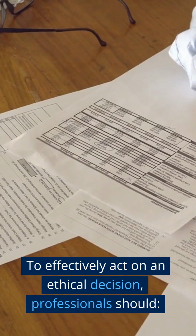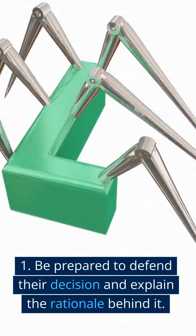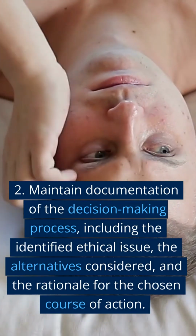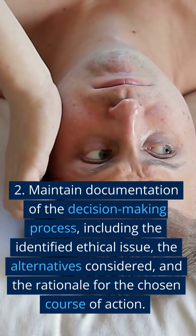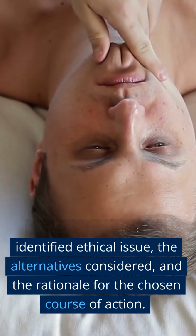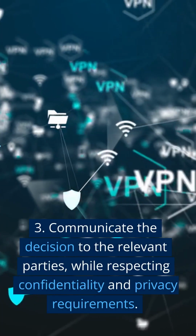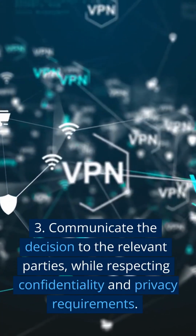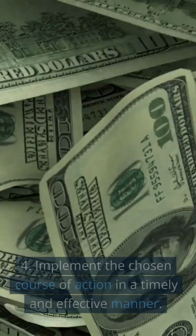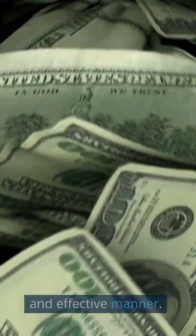To effectively act on an ethical decision, professionals should: 1. Be prepared to defend their decision and explain the rationale behind it. 2. Maintain documentation of the decision-making process, including the identified ethical issue, the alternatives considered, and the rationale for the chosen course of action. 3. Communicate the decision to the relevant parties, while respecting confidentiality and privacy requirements. 4. Implement the chosen course of action in a timely and effective manner.